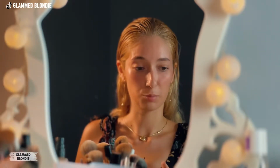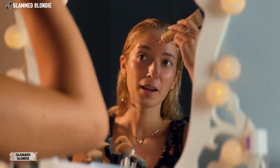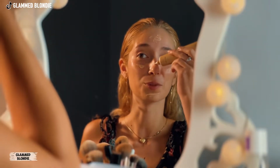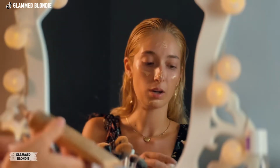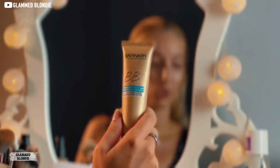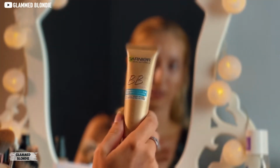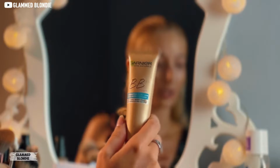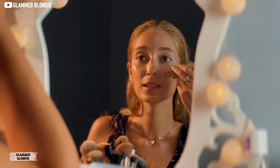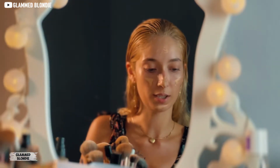So it's my first time doing my hair in this style, and I don't know if I did it like the best, but I tried, so just appreciate that for this moment. Okay, now I applied this BB cream from Garnier. Sorry it wasn't focused. This is the face cream that I applied on my face right now. It's from Garnier and it looks really nice, guys. Let me put a little bit more here.